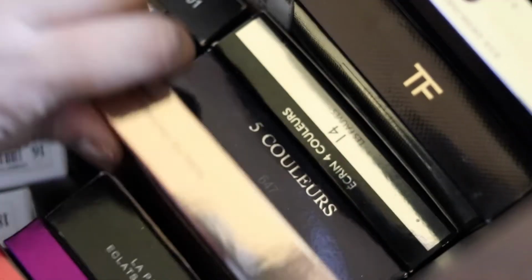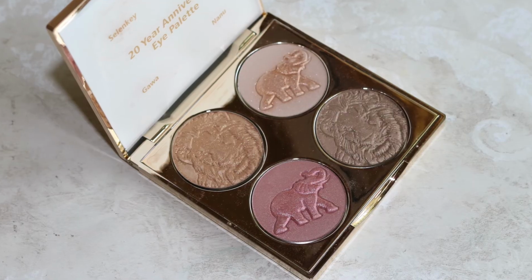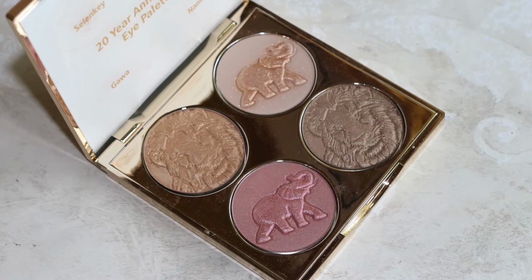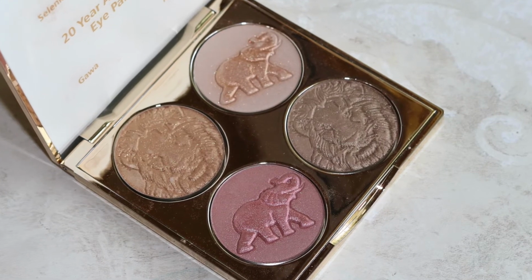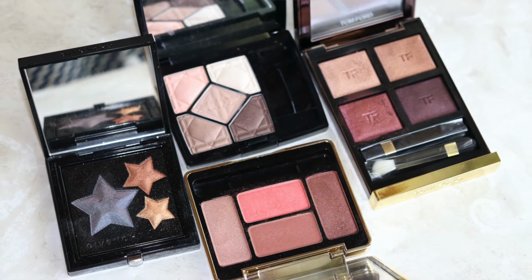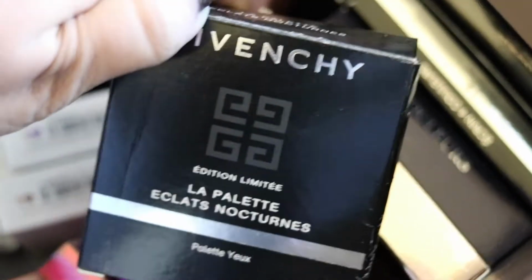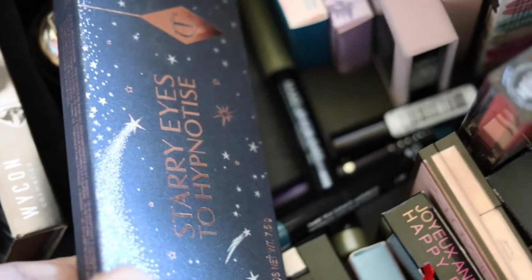I do have Takei's 20th anniversary palette, which again is a collectible. I'm not going to touch that with a brush. I'm not going to go within a mile of it with a brush. Never, not going to happen. The one Tom Ford palette, which I did find very impressive. Charlotte Tilbury quad, did not find very impressive. Charlotte Tilbury Instant Eyes in a palette, I like, actually. I have talked about it somewhere or other, can't remember where.